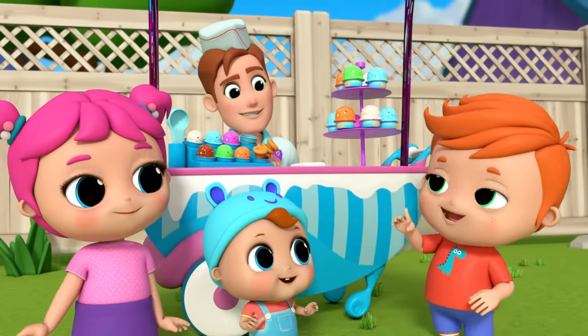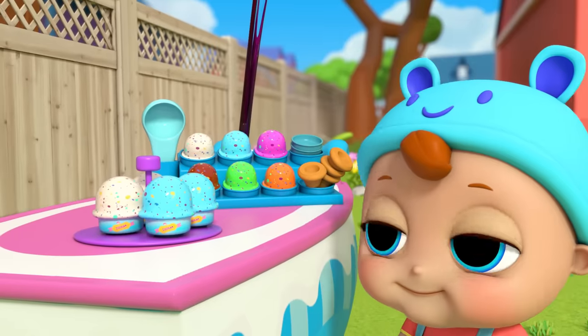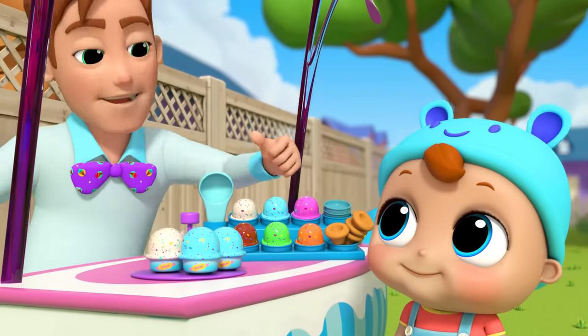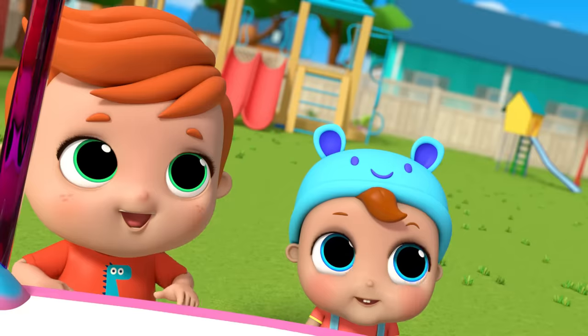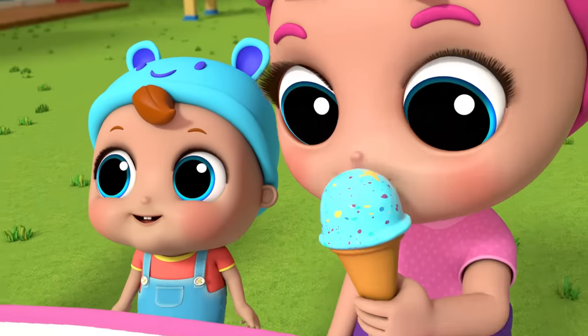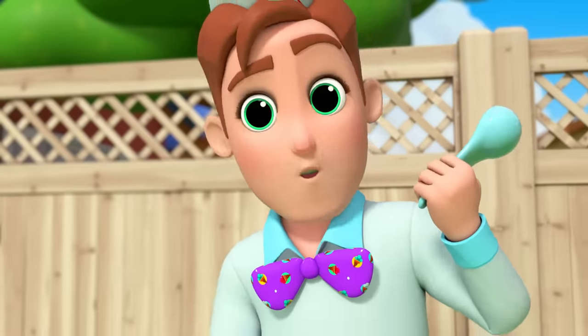I want cotton candy. Pink ice cream. Bubble gum. Blue ice cream, please. Mine. Do you want vanilla ice cream, Baby John? Okay, vanilla cupcake. White. So Jack chose cotton candy, Jill chose bubble gum, and Baby John chose vanilla cupcake. Great! Now it's time to tell me how many scoops you want.